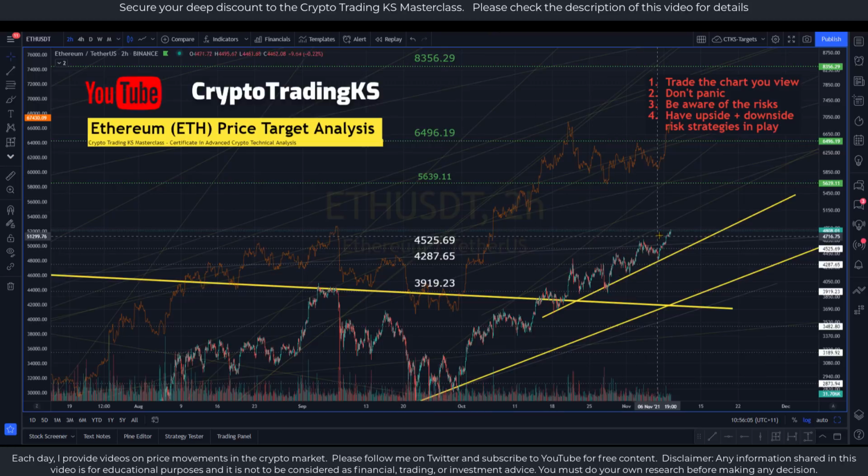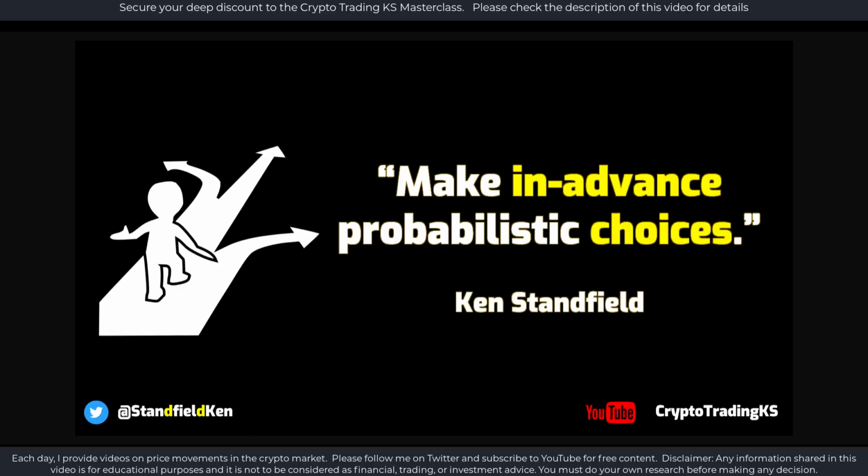For example, what would you do if the price of Ethereum plummeted to 28.73? What would you do if the price of Ethereum rode up to 83.56? You need your strategies in front of you at all times. You need to have a positive and a negative side strategy. That way you'll sleep really well at night, and that's really important in the crypto market. Said another way, we make in advance probabilistic choices. It's really important to make them in advance.